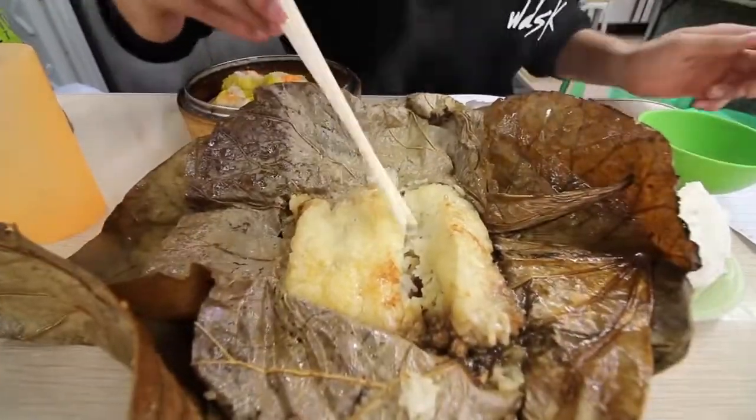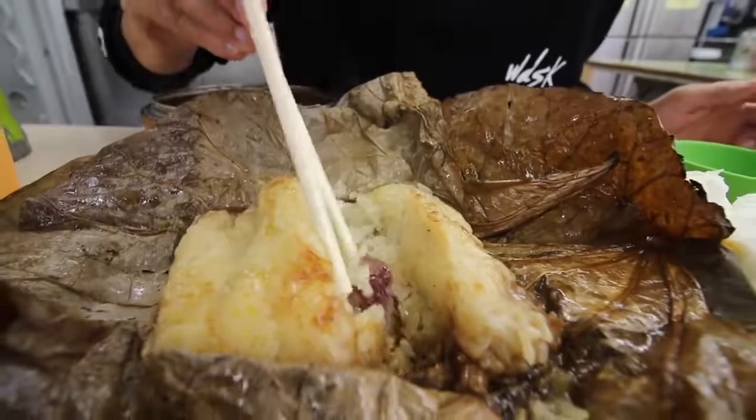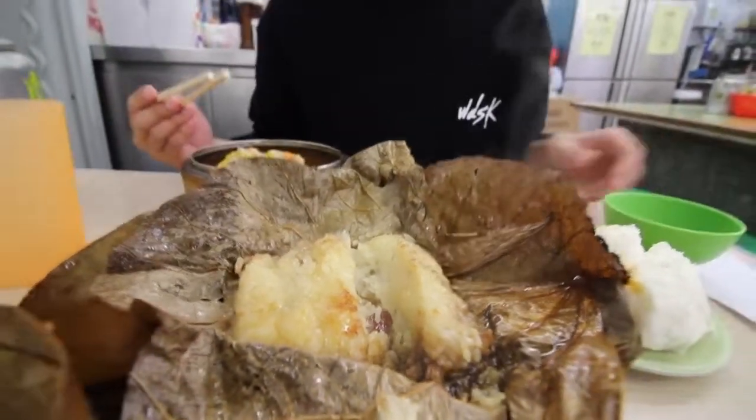It is some sticky rice, and there should be some preserved meat in here, some Chinese sausage right there, and all kinds of good looking stuff. And let me tell you, that just smells amazing. All of these dishes look awesome, so let's dig in.